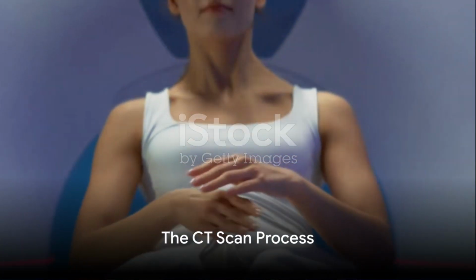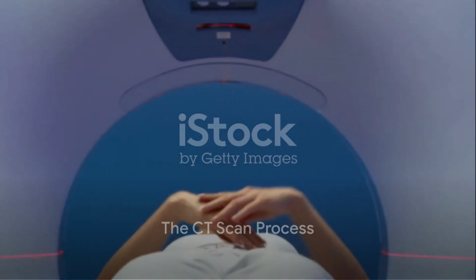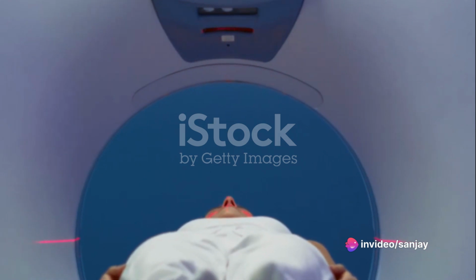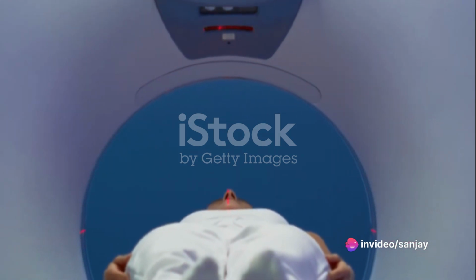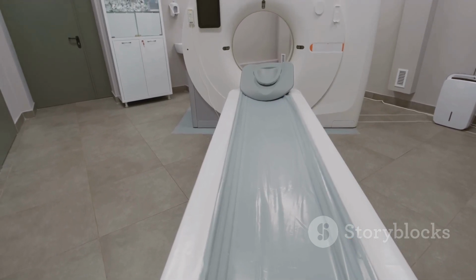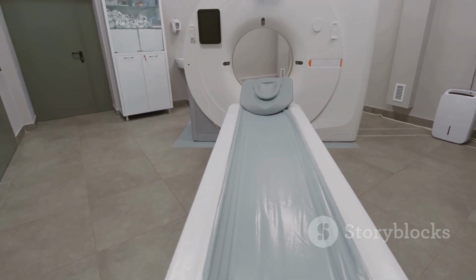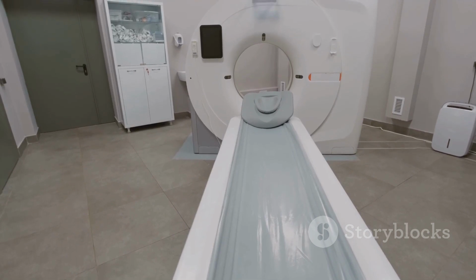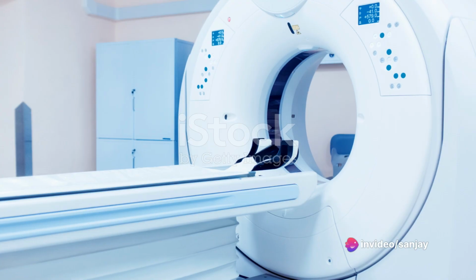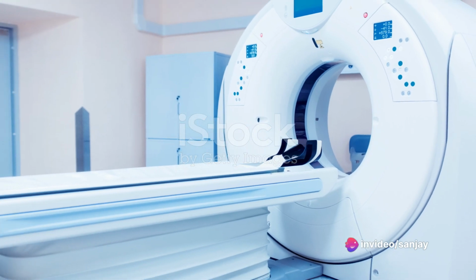CT scans are performed in a hospital or outpatient facility. They are painless and, with newer machines, only take a few minutes. The whole process typically lasts about 30 minutes. The CT scanner itself is shaped like a large donut standing on its side. Patients lie on a narrow motorized table that slides through the opening into a tunnel. Straps and pillows may be used to help maintain position.